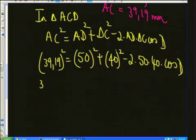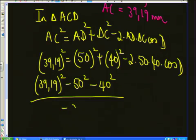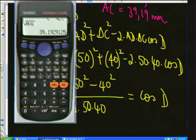Now we'll solve for cos D. That squared, take 50 squared to the left, take 40 squared to the left, divide by the coefficient, so it's negative 2 times 50 times 40. And then that will all equal to cos D. So now our calculator will be able to help us to just simplify these values.